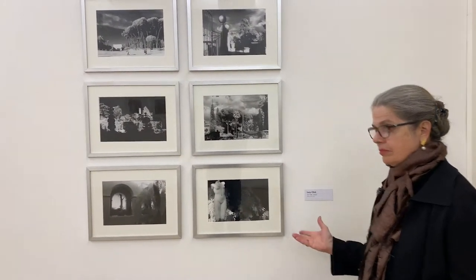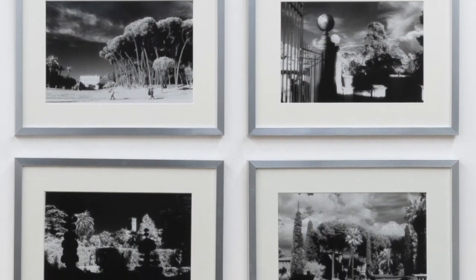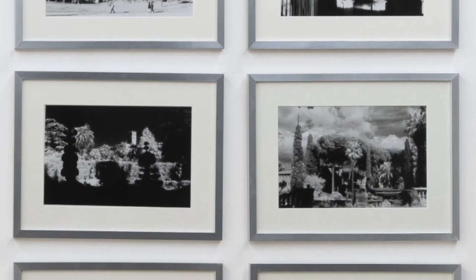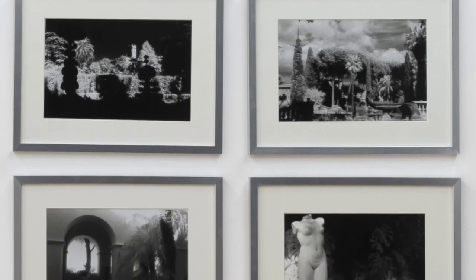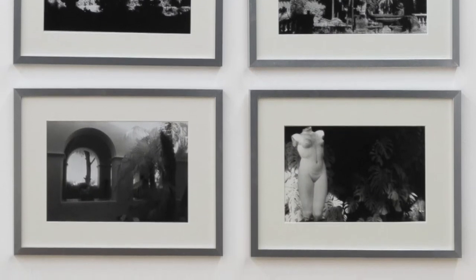And tonight and subsequent days, I'm showing some black and white photographs. These are an older series. They're infrared photographs, gelatin silver prints, printed downstairs in our beautiful darkroom. It's called Se Ville, so it's the Doria Pamphili, the Villa Sciarra, and actually the Villa San Michele in Capri and the Villa Volkonski. So that is representative of some work I've been doing over many years and now archiving those images.